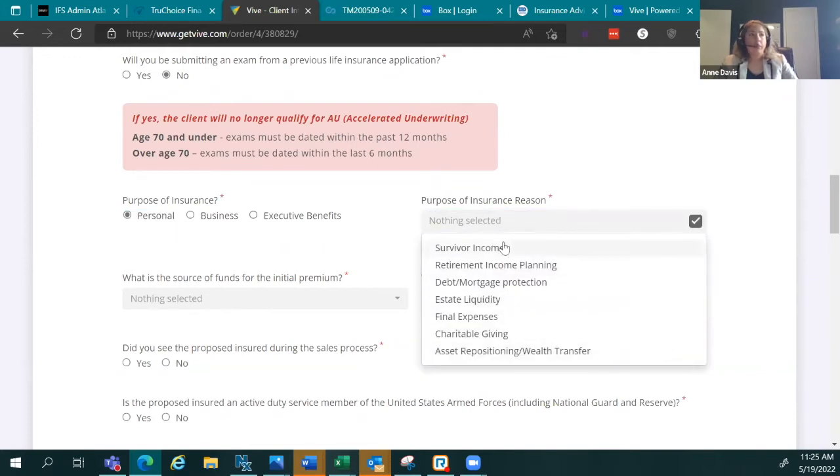And when you click personal, then it goes through a whole line of other types of reasons why you would want to do personal. Debt mortgage protection is a very common one. Retirement income planning, not necessarily for term. Final expenses, asset repositioning isn't necessarily a big one for term either, but those are all things that Chris can go through with you. So we're gonna do debt mortgage protection.